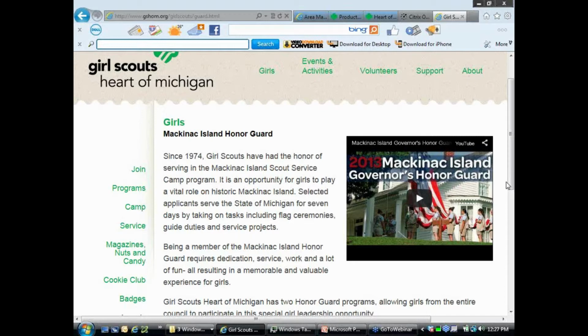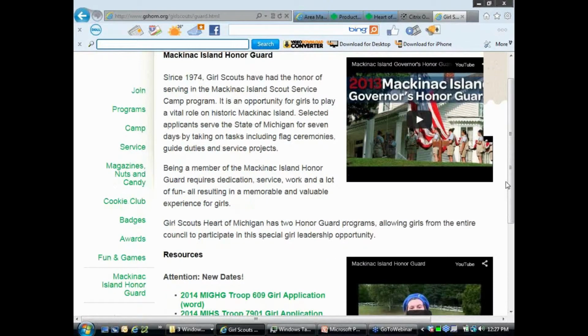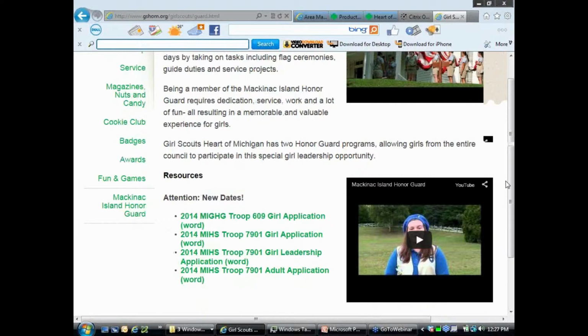We only were talking about some mandatory dates for one troop. And if you have girls that are younger than that age, and you're looking for a fun summer trip, you can always go up the week that the girls are on the island, and then they get to see the girls, and they get to tour a little bit of the Scout barracks.